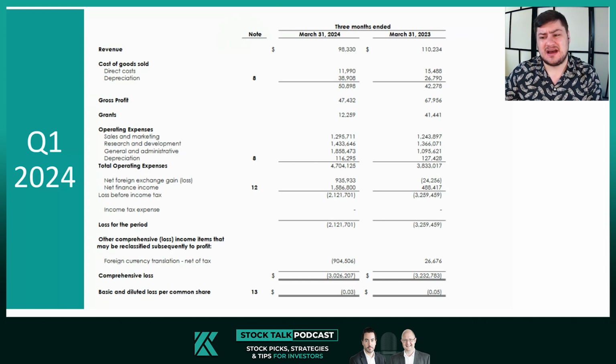Sales and marketing of 1.3 million, R&D of 1.4 million, and general and admin of 1.9 million. Normally, the company does have some offsetting FX gains of 900,000 and 1.6 million in net finance income. FX gains are out of the control of the company and aren't inherently recurring. Most times they do actually revert, with the nature of FX.